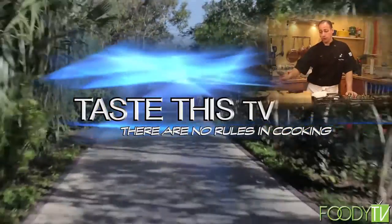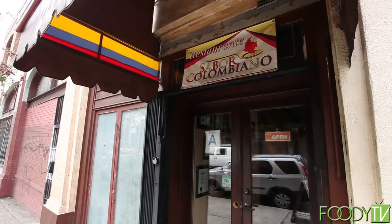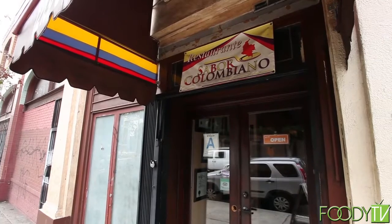Remember, there are no rules in cooking. Taste this. So we're right now in Sabor Colombiano. It's one of our clients. We're in downtown Los Angeles. They make totally authentic Colombian cuisine.